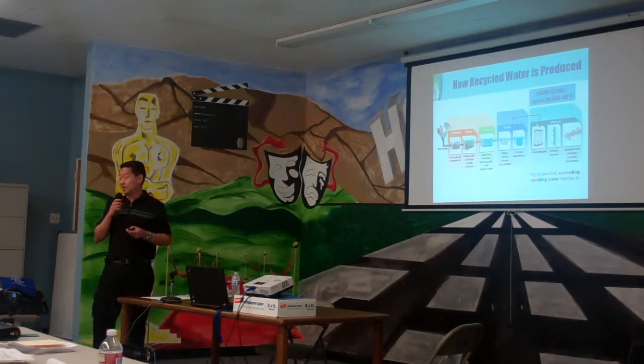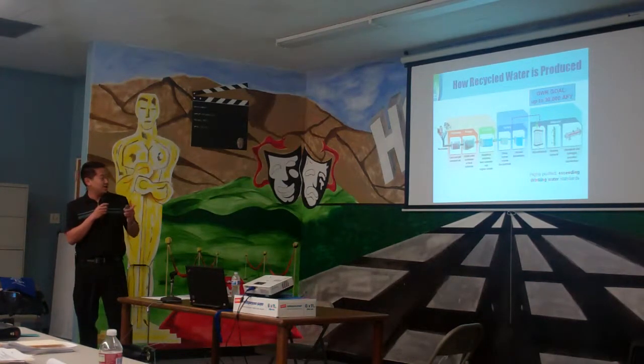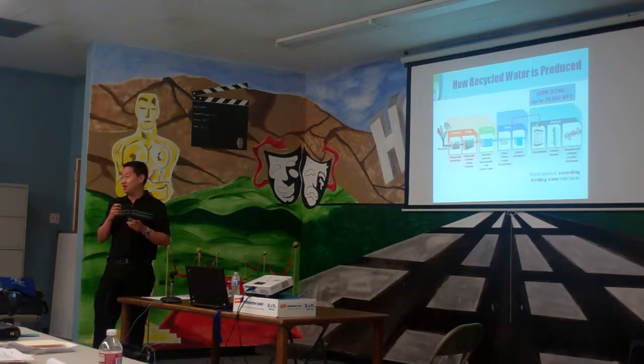Okay, so to get to the extra 39,000 that's needed, the groundwater replenishment is going to be the flagship project. The goal is to try to get up to 30,000 acre-feet of reusing the Donald C. Tillman effluent within the groundwater basin here.